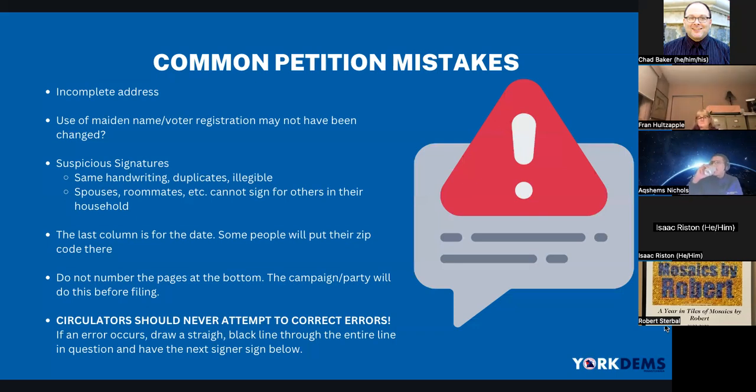Duplicates. If you sign your name more than once on a petition, that signature could be thrown out. If you sign your name accidentally twice on the same petition, so you signed it once and then maybe you're at an event later on and you signed it again, actually both of those signatures would be thrown out. They would not keep just the first one and throw out all of the duplicates. They would actually throw out all of the signatures. Again, not knowing what the intent was, they will say, we're calling that into question and that can be thrown out.